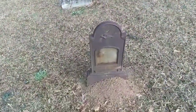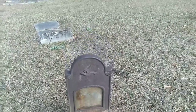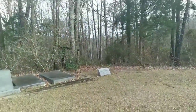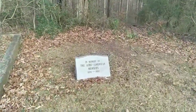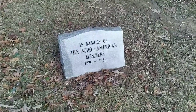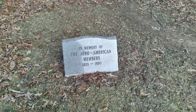This one, guys, it's made out of metal, old iron. In memory of the Afro-American members. Huh.